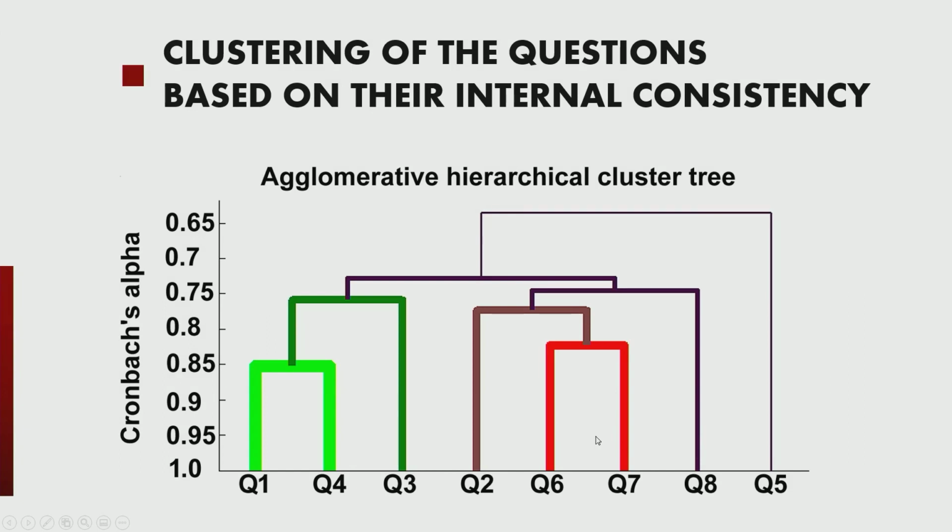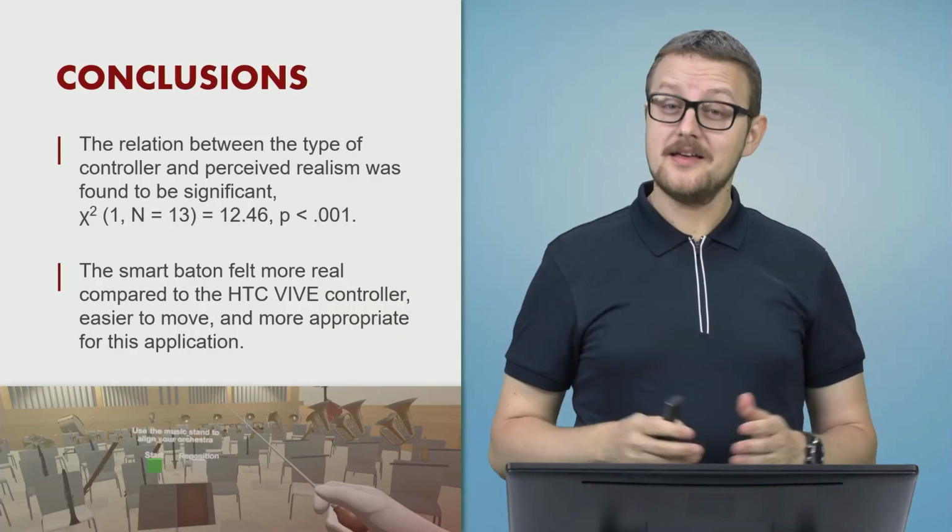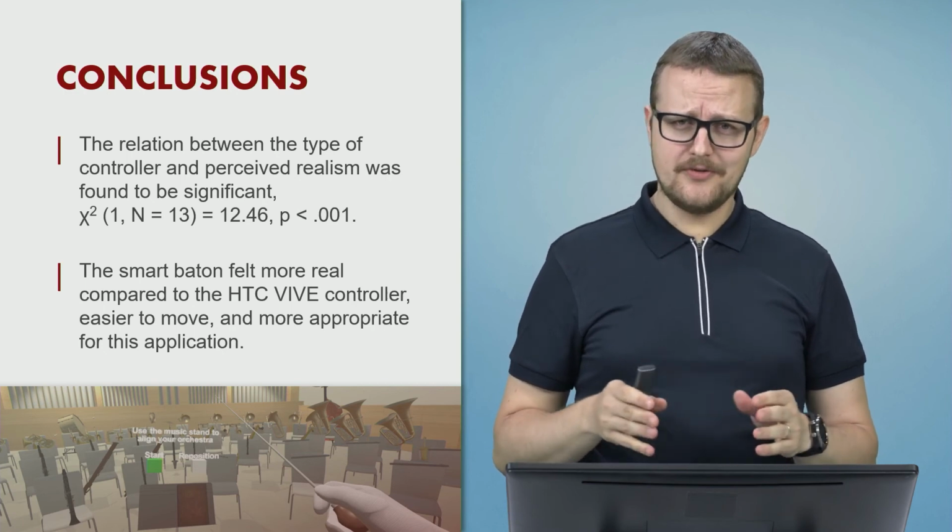It should be noted that the questions about easy to operate and improve skills were connected with weaker links to the rest of the clusters. The conclusions of this study are the following.